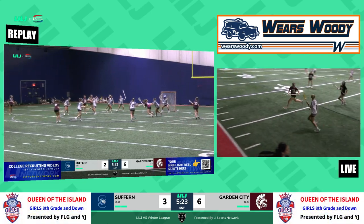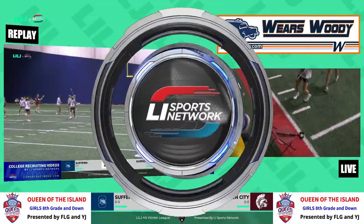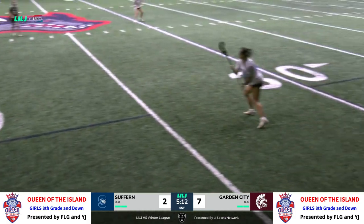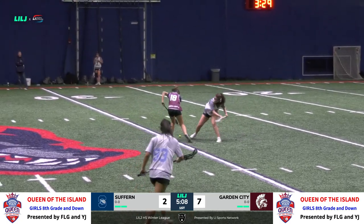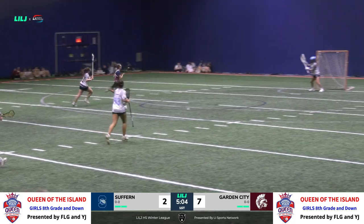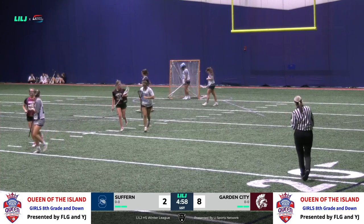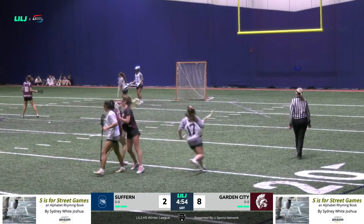As Suffern now looks to clear. Ava Greenhut, this one out of bounds, but this one will remain with Suffern. On GC looking for the takeaway, and Gaffney has it. Gaffney with the breakaway, goal! Lily Gaffney turning defense to offense.